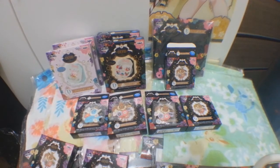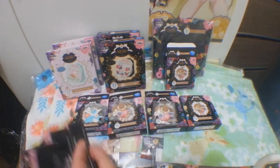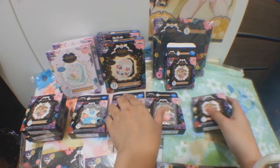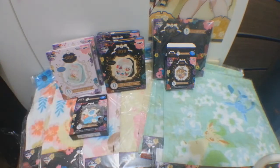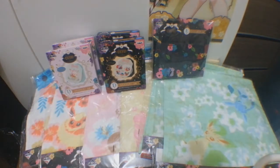Okay. So I'm going to put these ones all sealed up in the box and put a mark that these ones are all Sylveon and these ones are all Eevees. But I have to ask my sister later if she wants to get 1 Eevee. I just have to ask her a little bit later. So we're done for the G prize. And I'm so glad that there's no disappointment on this.